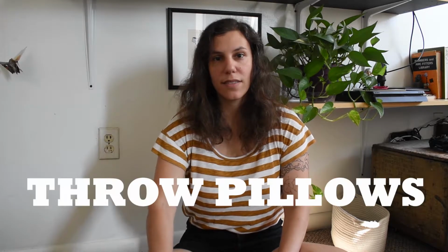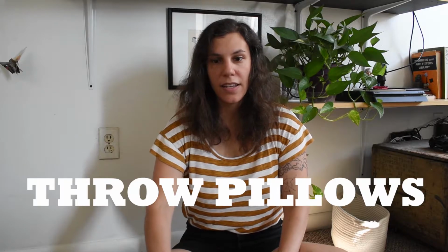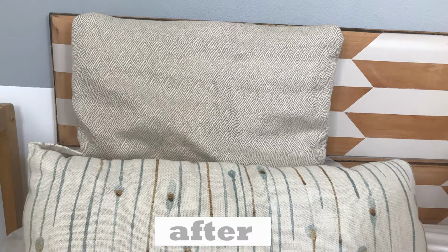The next thing that I created was throw pillows for our bed. And these I also created from leftover fabric scraps that I had from design school, or if the pieces were discontinued and they were large enough to turn into pillows, that's what I did. And then I just went and got cheap IKEA pillows to stuff them with.